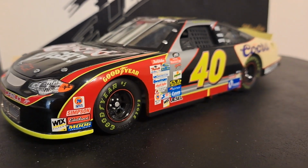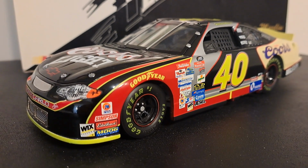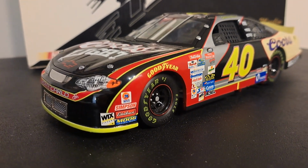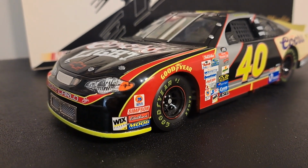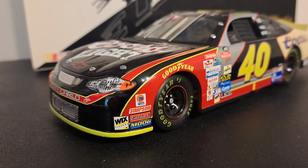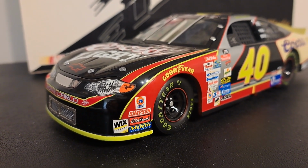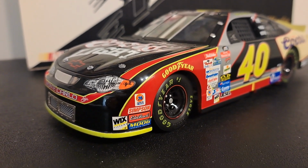This paint scheme, I don't even know why I bought this car. I just don't get it. It's not that good a looking scheme in my opinion. Still a beautiful rendition. But all of these cars had pushrod 358 cubic inch V8s. And as I mentioned, they had highly modified nose and tails on it. We'll take a look at the tail of this in just a second.